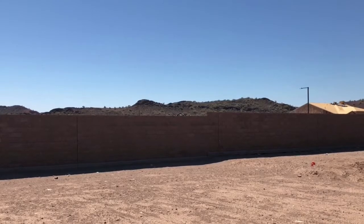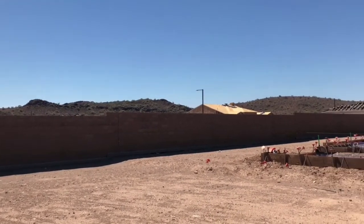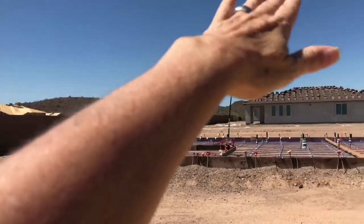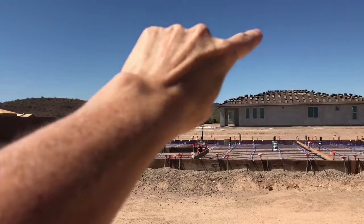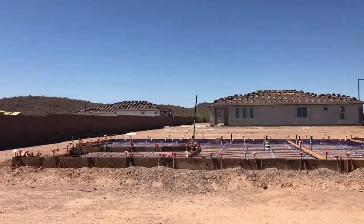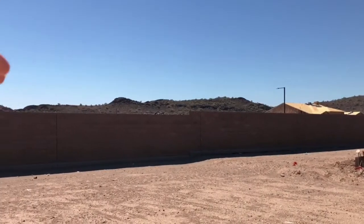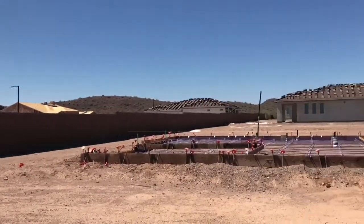So again, as a south facing in this section, you end up with your home being a little bit higher than the house behind you, which is a nice effect. And then as the houses come down the street, those houses are a little higher than this one, than this one, than this one. So same thing as we head towards these mountains.